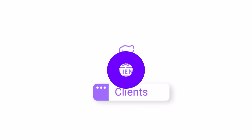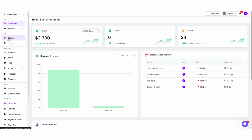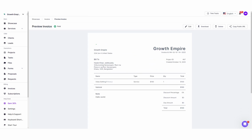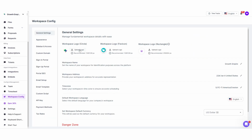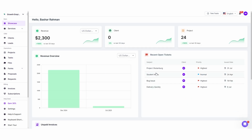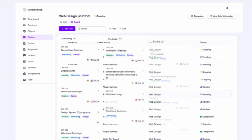Number 1. Agency Handy. Agency Handy is the best client management software for small business owners who want everything in one place. It combines CRM, client portals, project management, and payments in a single connected system. You can capture leads through forms on your website, manage them visually through a Kanban board, and convert them into clients with one click. Your clients get their own branded portal where they can see progress, upload files, and make payments, while you see the full picture from one dashboard. No complicated setup, no steep learning curve, just a clean, all-in-one tool that helps you focus on delivering great work, not managing software.